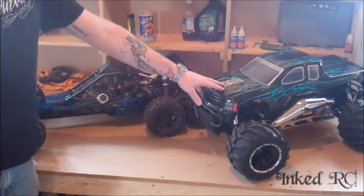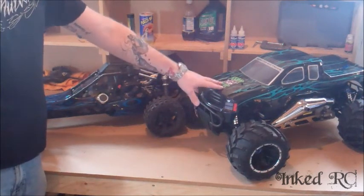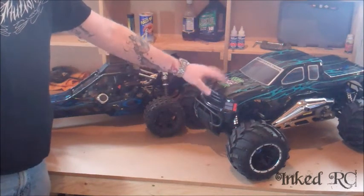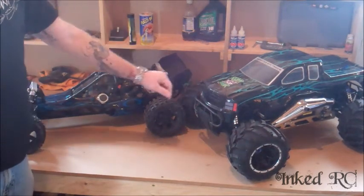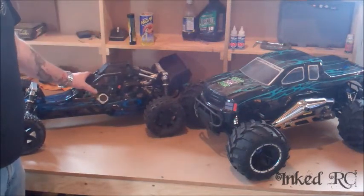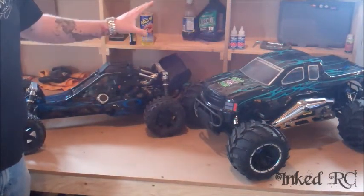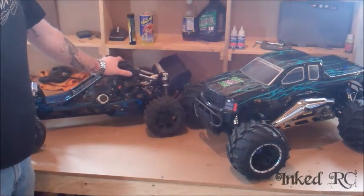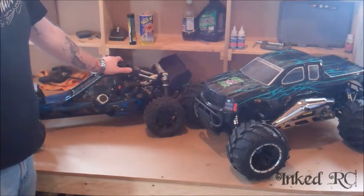You can touch a little bit on the Rampage, but there's not very many upgrades you can get for the Rampage yet. There may not ever be, because it's kind of a lesser known brand. But so long as you do your research and find out what parts actually work, then you can make these things pretty bulletproof, and you can go away not actually broken.